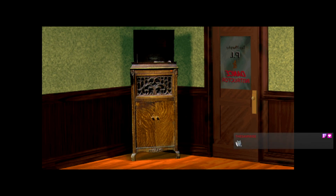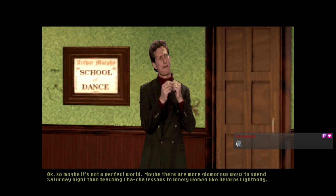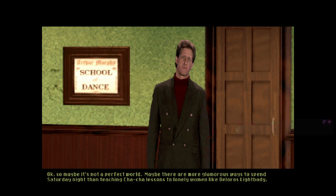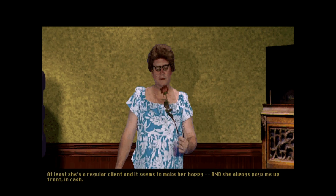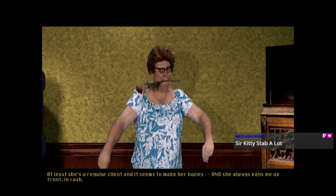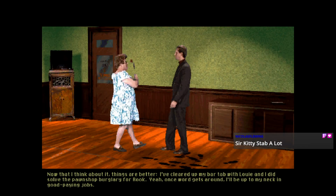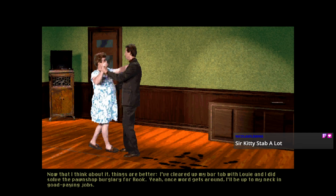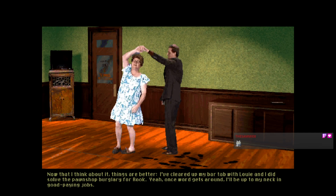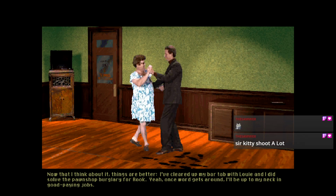Oh. Yeah, bring out the knife, cat. Okay, so maybe it's not a perfect world. Hey, that's a pretty good turtleneck, though. There are more glamorous ways to spend Saturday night than teaching cha-cha lessons to lonely women like Dolores Lightbody. At least she's a regular client, and it seems to make her happy. Dance is very fulfilling. She pays me up front in cash. Now that I think about it, things are better. I cleared up my bar tab with Louie, and I did solve the pawn shop burglary. Look at that. Yeah, once word gets around, I'll be up to my neck in good-paying jobs. Until then, have a great time teaching dance.